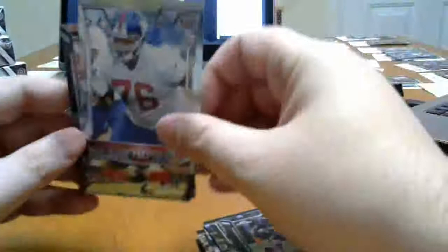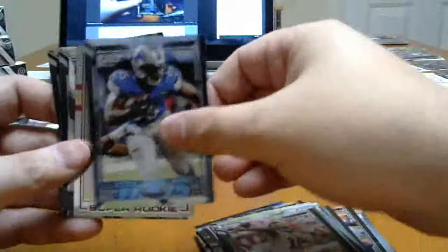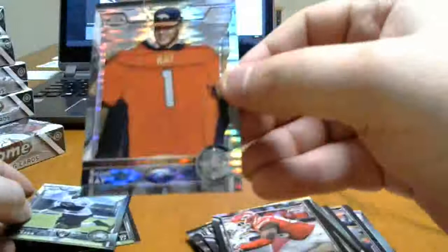Eric Flowers, rookie. Robert Griffin. Douglas Bell. Mike Davis, super rookie. Marcus Peters. Tom Brady. Justin Houston. Shane Ray, X-Factor for the Denver Broncos. Shane Ray, non-numbered. Josh Harper, rookie. Bobby Wagner, Ryan Tannehill. And that is box number two.